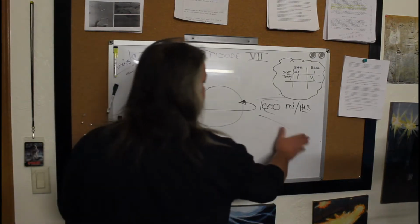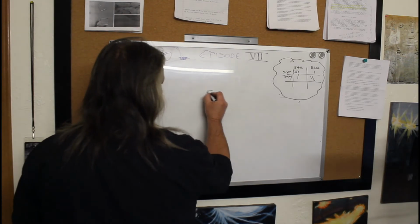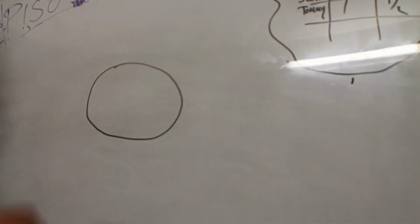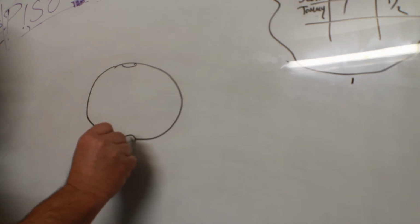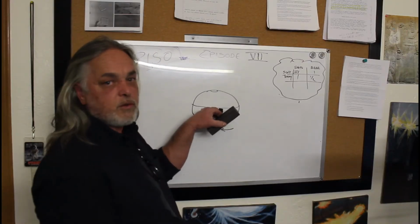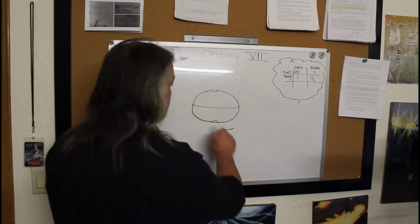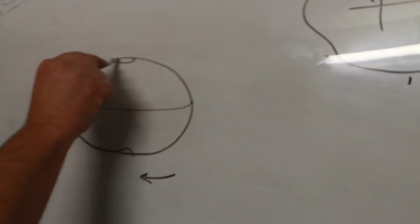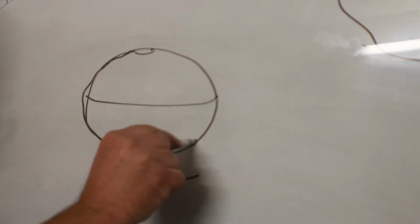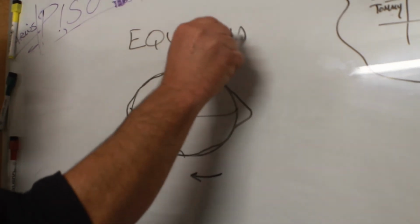So, because of that, the Earth is not round. When they do satellite imaging, the Earth is really more this shape. Why is that? Because the North Pole and the South Pole are spinning slower than the equator. This is what's called equatorial bulge. Two-thirds of the Earth is water. Two-thirds of the Earth is ocean. Because it's constantly spinning in that direction, the level of the ocean is higher in the middle than it is at the poles. It's called equatorial bulge.